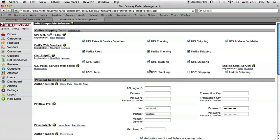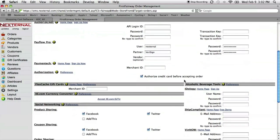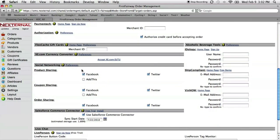Payment gateway, so that our system can talk to their merchant account: Authorize.net, Payflow Pro, and Payment Tech, also right here. It's really simple. For example, a merchant uses Payflow Pro. They simply fill in the blanks with the user, partner, and password info they have for their Payflow Pro account. Integration's complete.